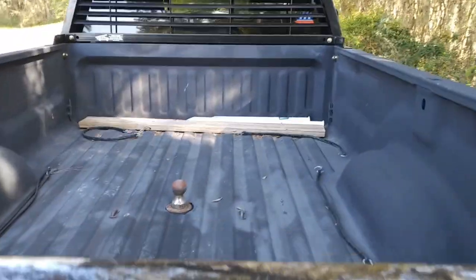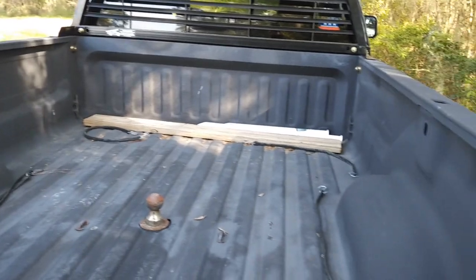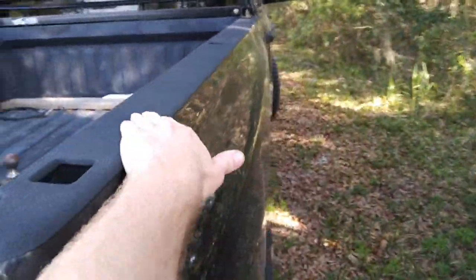The bed liner's in great shape. This is aftermarket Line-X bed liner. This truck probably did not come from the factory with a bed liner. You can see no bed liner on the tailgate at the top, but here's the aftermarket. Really nice. It's held up well.